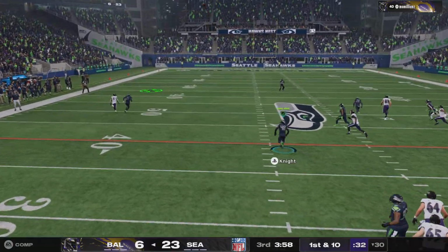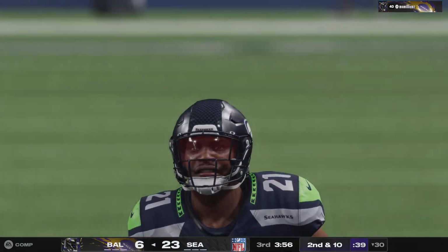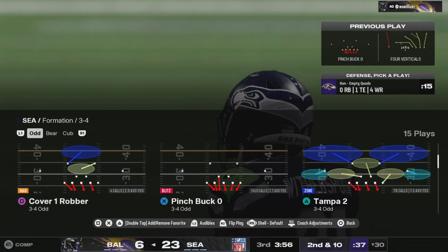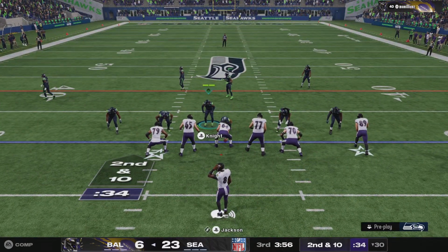Interception last drive doesn't deter them. They're going right back to the air. And disaster averted. He knocks away the deep ball, incomplete. That was Zay Flowers, the intended receiver. And now they face second down.